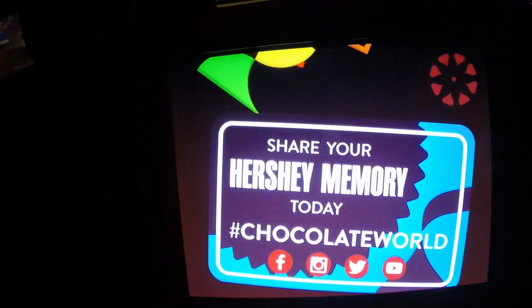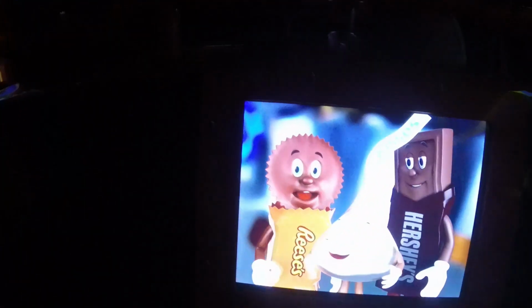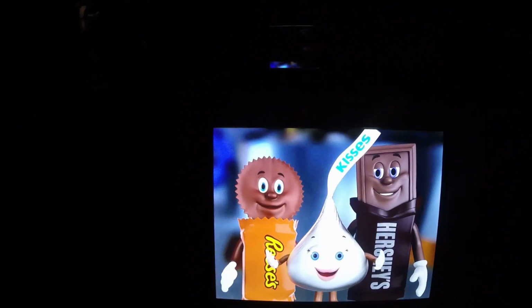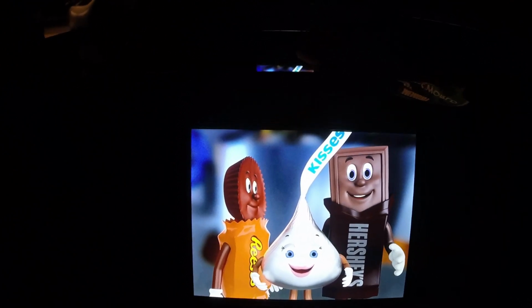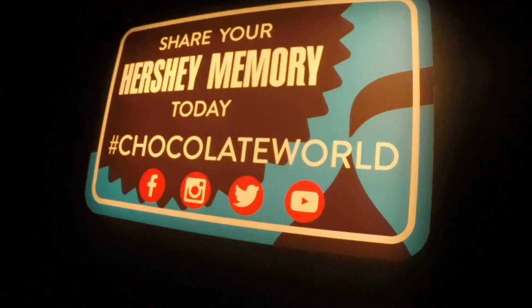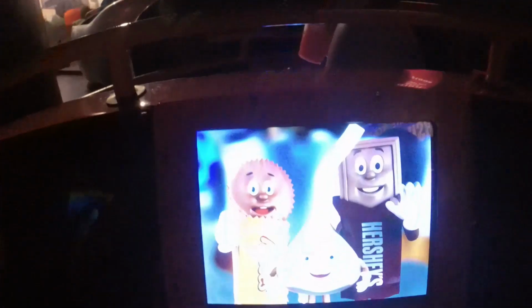Share your Hershey memory today. Hashtag Chocolate World. Guess what we're sharing? Our memory. Well, now you know the hard work, pride, and joy that goes into making every piece of Hershey's goodness. Come visit us again soon. Please remain seated until the door opens and watch your step onto the moving platform. And enjoy the rest of your day here at Hershey's Chocolate World. So long, everyone. Thanks for coming.